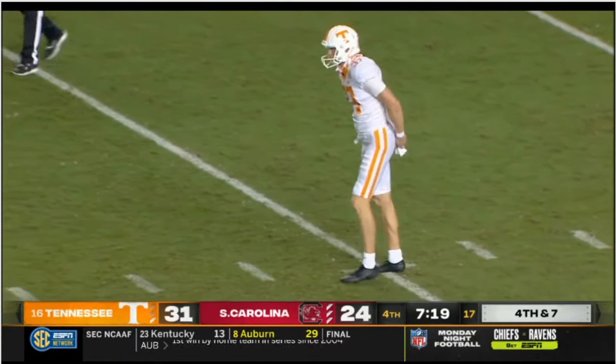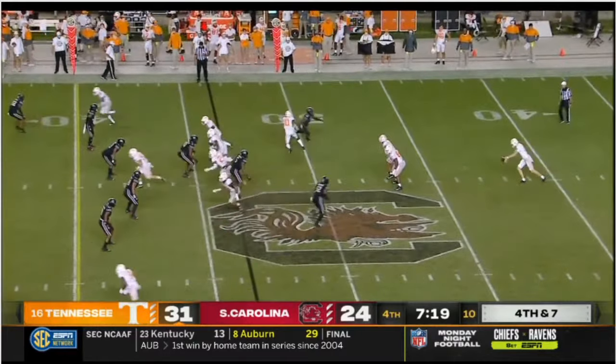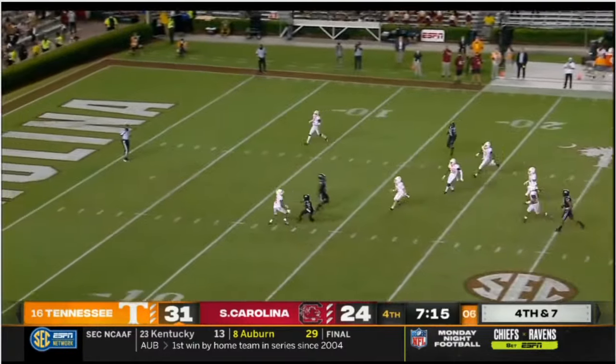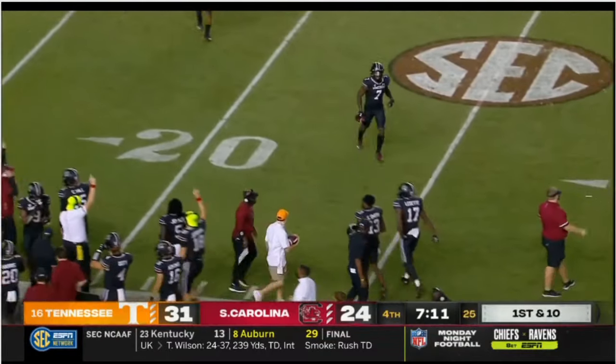Now South Carolina a chance not only to get this possession back, but you're standing on your own 11-yard line to try to field this punt. That's Jamie Robinson standing there. He'll come up a little bit, make the catch at the 14. And that's where South Carolina will start.